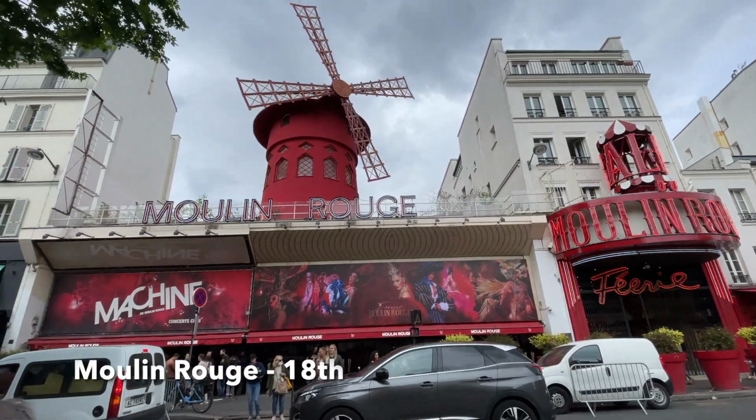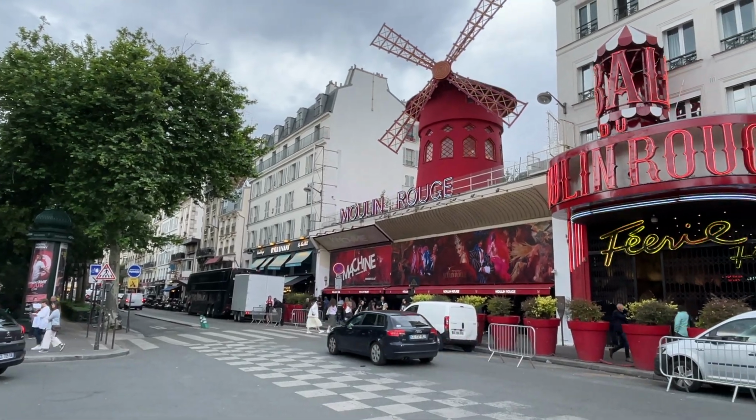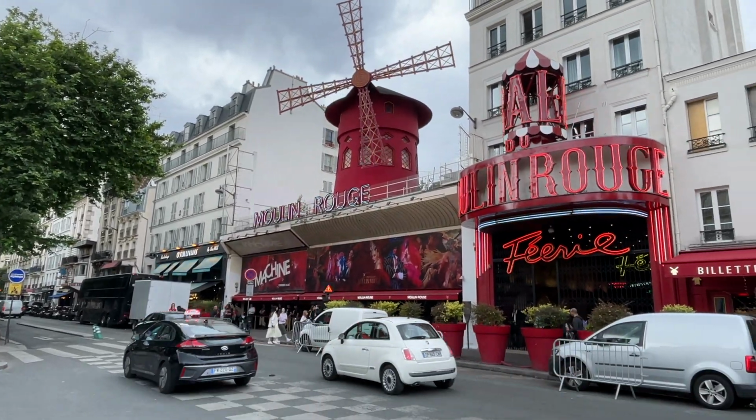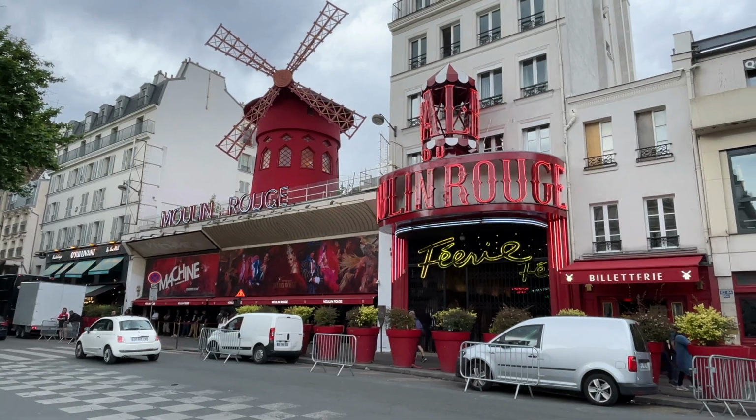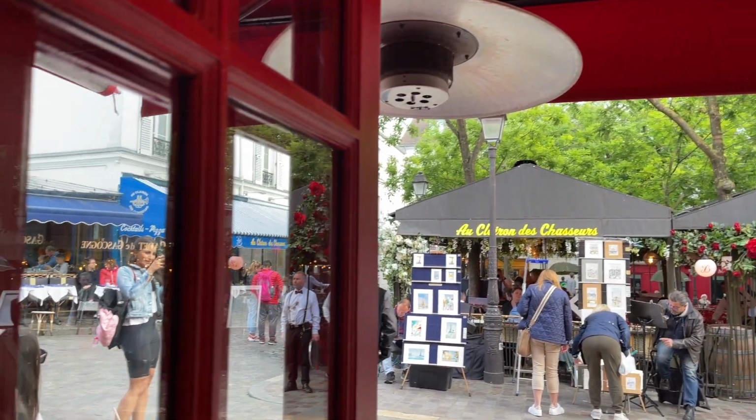So on the way to dinner on our final night, we walked by the famous Moulin Rouge. So definitely a cool place. We didn't have a chance to check out a show while we were there, but we definitely will next time. And we ended our trip with a traditional French meal at a wonderful restaurant that also had live music that we were able to enjoy.